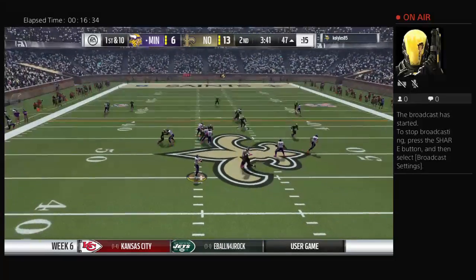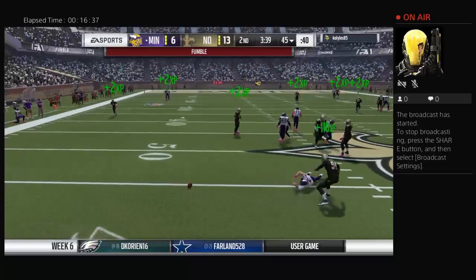They go play action here on first down. Nowhere to go here. He lost the football.